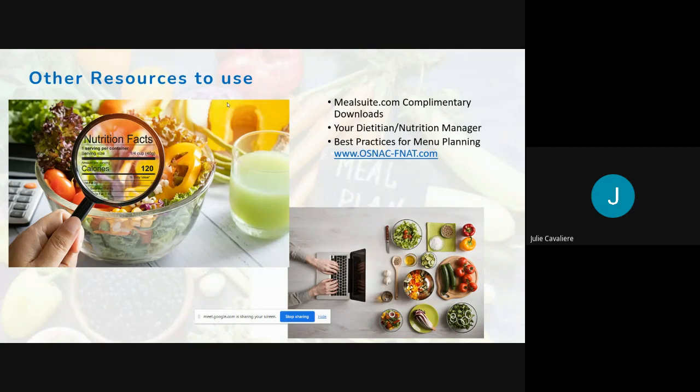There's lots of resources out there that your dietary manager or your dietitian have access to, or you do, through the internet. There is one group, osnac.fnat.com. They do a bunch of best practices. It's mostly for long-term care. It's a resource that is utilized by menu planners all over the world, Australia and England and Canada and everyone. So the really good best practice menu planning guides there.